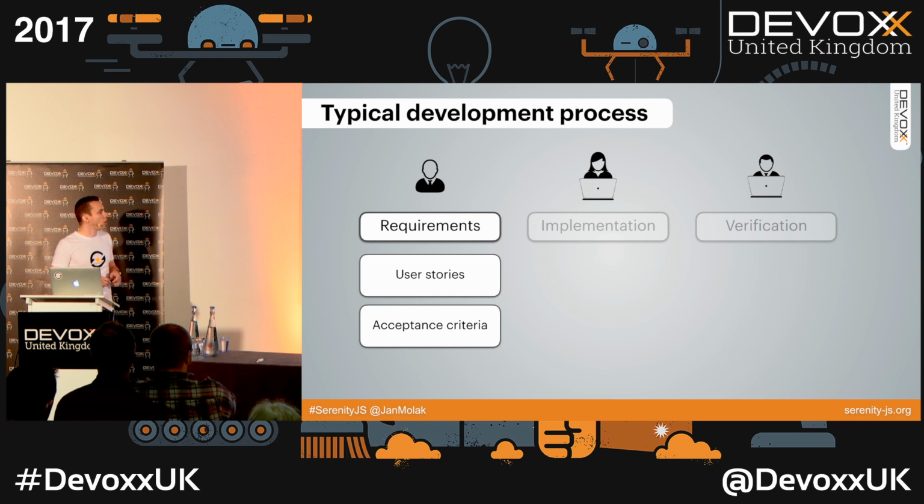Now, all those user stories, in order to follow the INVEST principle, especially the T, so being testable, they need to have some sort of acceptance criteria on them. So, can you please raise your hand if you actually have acceptance criteria on your stories? All right, that's great, that's most of us. And are they any more specific than it should work, or it should have tests?